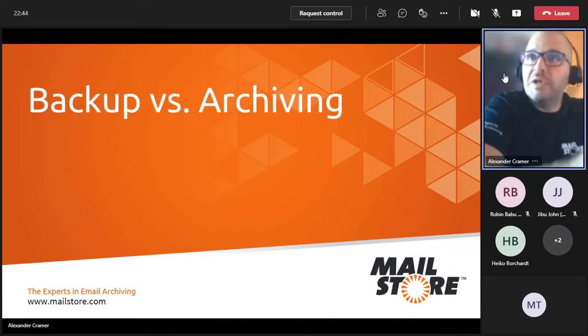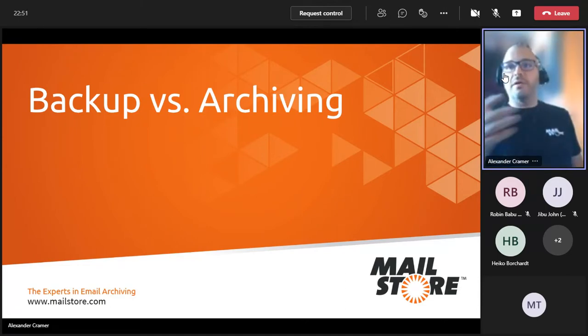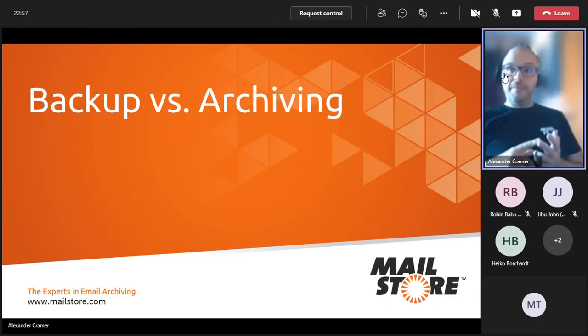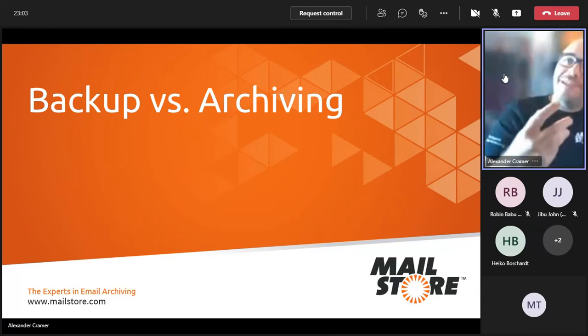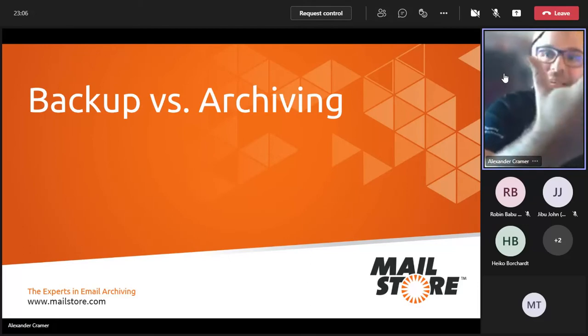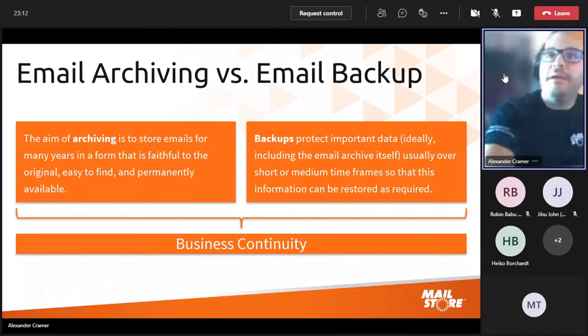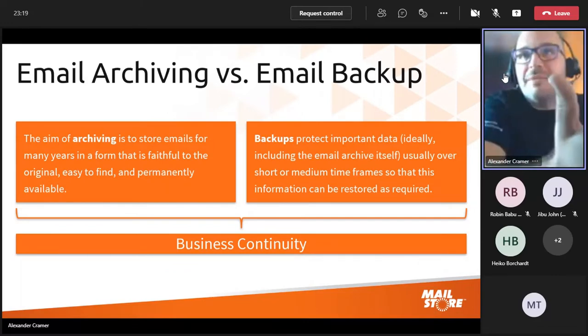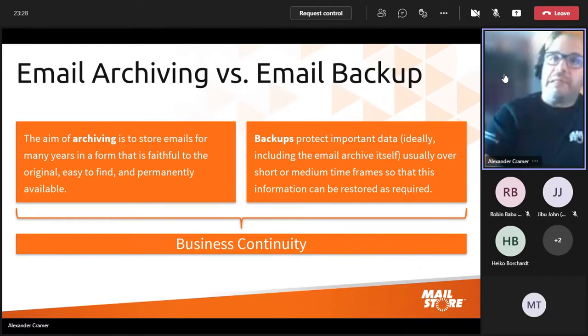Backup is a short-term disaster recovery tool. Email archiving, on the other hand, is a continuous and long-term process. With email archiving, the idea is you want to store something for many years in its entirety, authentic and tamper-proof, but at the same time make that information accessible over many years and also available at short notice. So you need both email archiving and backup as part of your business continuity plan.